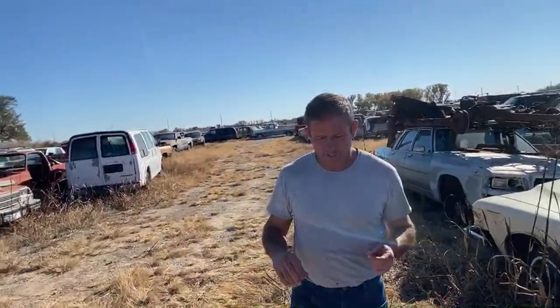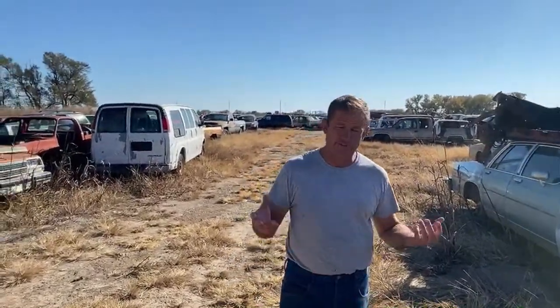64 Pontiac Catalina hood and door panels. 73 Ford black handle window crank. The window crank I may have, you'd have to give me a shout. The 64 Catalina, I've probably got a hood. I wouldn't have good inside door panels. We'll walk past those 64 Catalinas here in a little bit. But the LS motors, I just stay out of them. That market is so screwed up. Everybody that has one for sale has a 6-liter, whether it's a 5.3 or whatever it is. So I just stay out of the LS stuff totally.